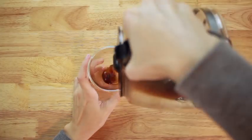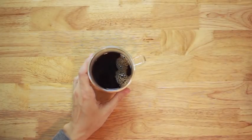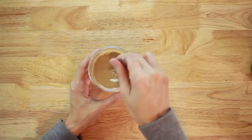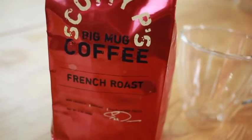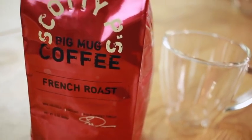Once I'm done tidying up the bedroom, I like to let Stevie back in and I'll give him some dog food. And then I'll move over to the coffee maker because I need some coffee right away in the morning. I also have a glass of water. But I love these little mugs. I think these are pretty cute. The coffee I'm drinking is from Scotty P's Big Mug Coffee. You might recognize his name from Gilmore Girls.